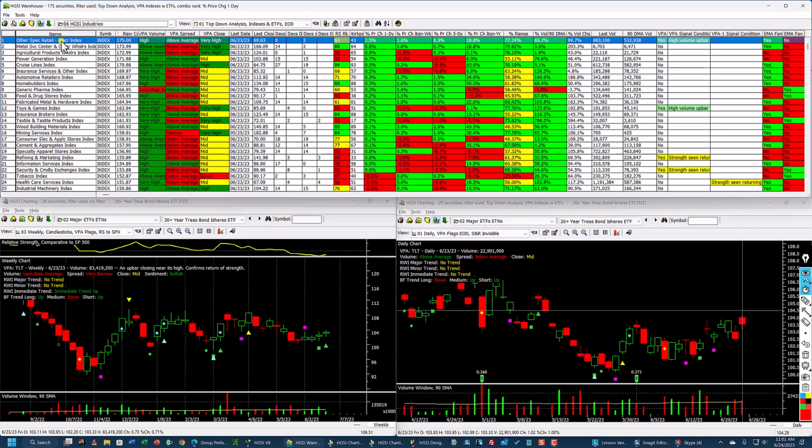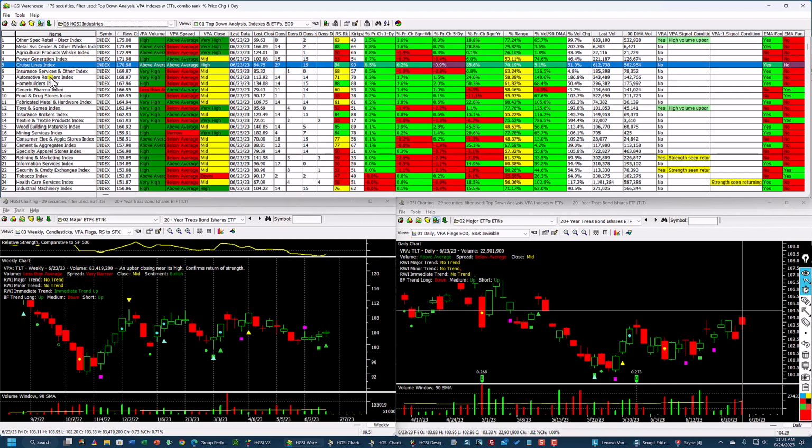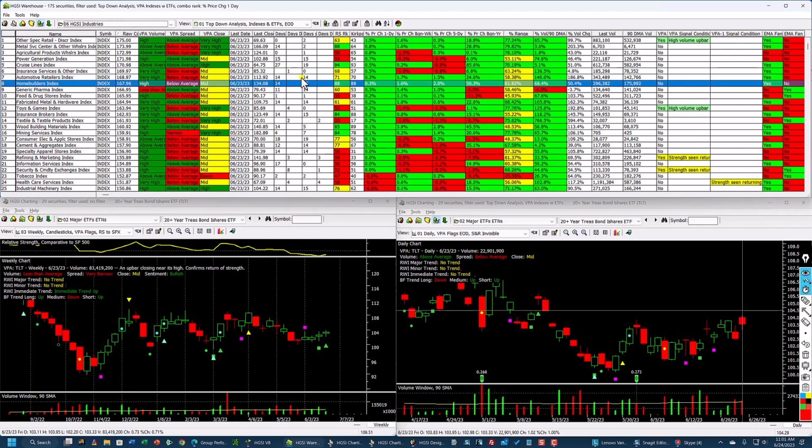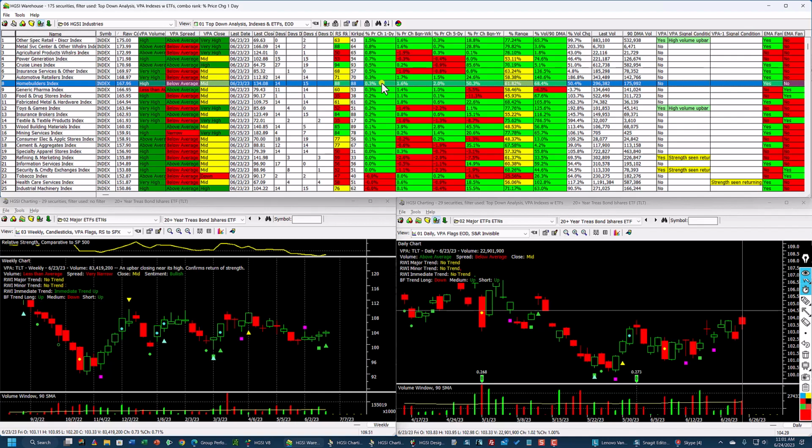HGSI industries, you can see there were some that were up, especially retailing, metal services. Cruise lines continue to go up. Home builders were up for the week. Home builders are really strong. There's obviously a need for more home building, so they continue to move higher.